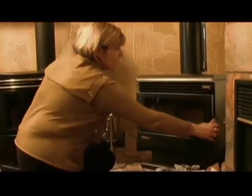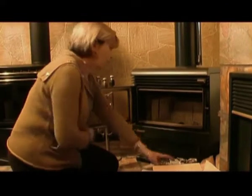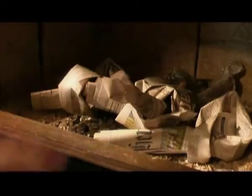Crumple about half a dozen sheets of newspaper and place them in the firebox. The amount of newspaper you'll need will depend on the size of the firebox and how dry and fine the kindling is. Now, a common mistake is to use too little newspaper, but by placing firelighters under the newspaper, you can help sustain the firebox temperature until the wood is burning properly.